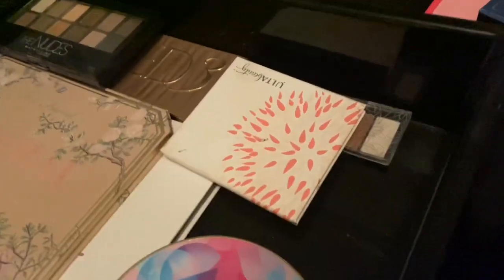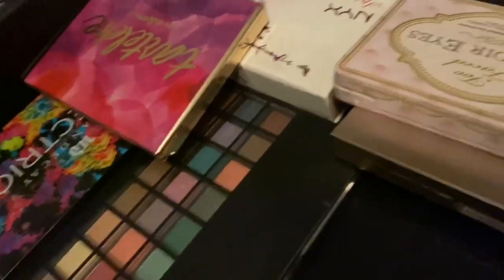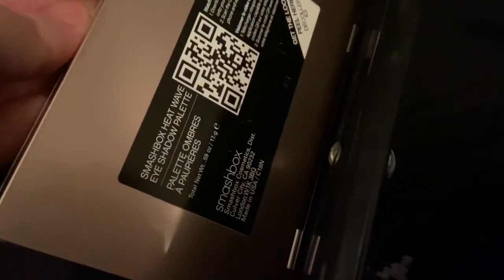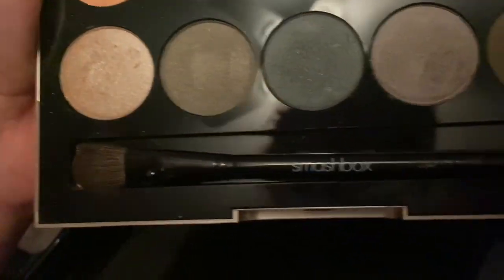The rest of this drawer is kind of stressing me out. So I'm going to bring this one over real quick. Not that it's really going to stress me out any less. Other than I know right off the bat, I'll be getting rid of the Smashbox palette. Super, super old. Again, I believe I've had it since 2012, 2013. So I will be holding on to the brush because I do like that brush.